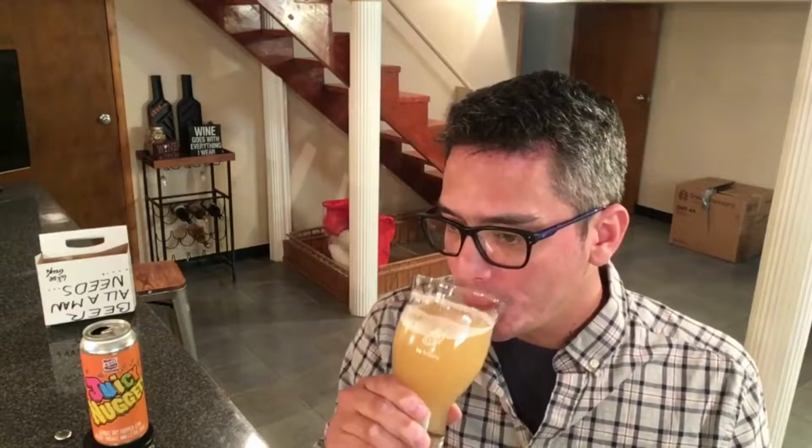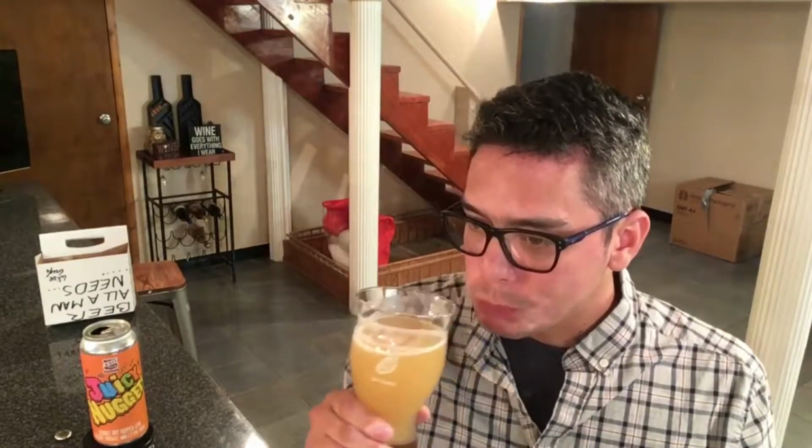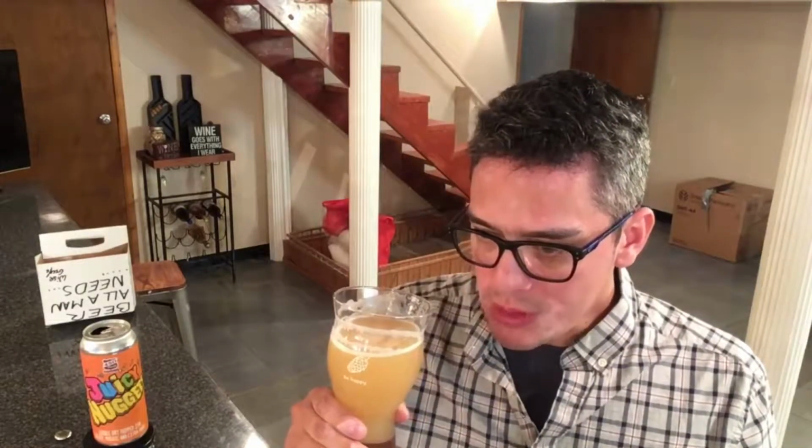It's good. Very, very nice. Very light. It has a very orange peel kind of fruit forward taste. It's very, very light, almost watery in a sense, but not in a bad way by any means. It's just very light on the palate, very easy drinking. It's got that crushability that a lot of people like when it comes to New England style IPAs.